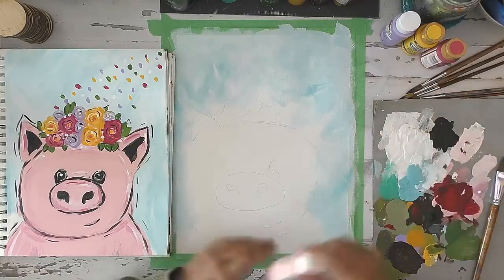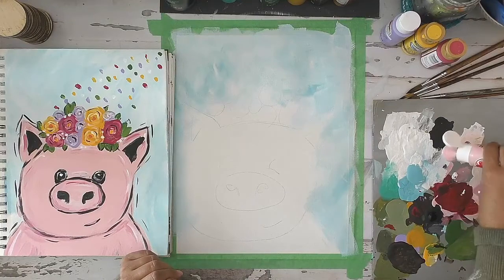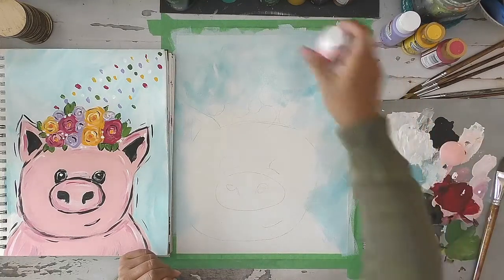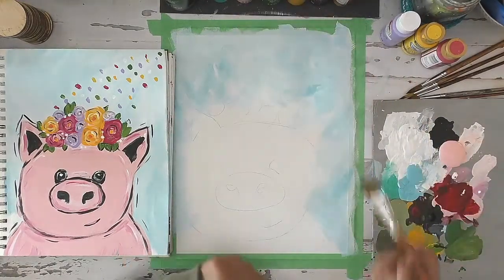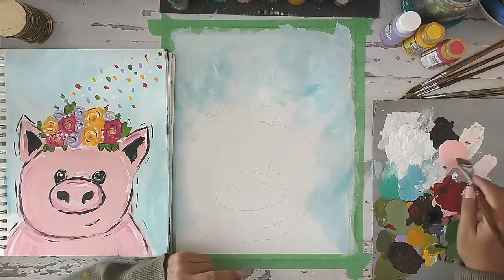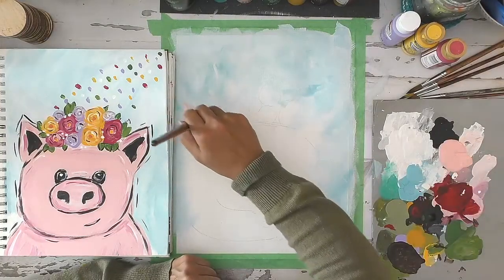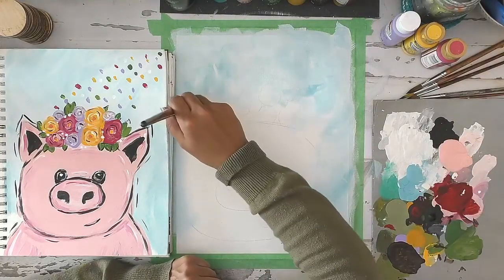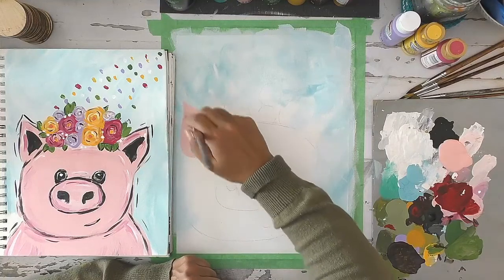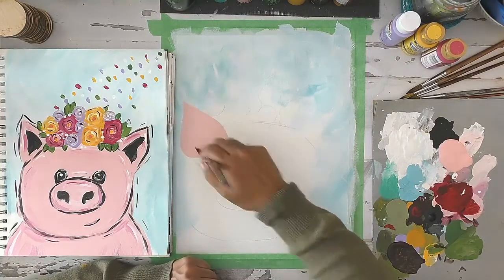All right, so let's get our first coat down on our little pig here. I'm gonna get some of this pink. I'm using that cameo pink for the base coat, and I'm gonna continue to use my large flat. It's a big surface. It's gonna help me cover the area fairly quickly. We'll just start up here in the ears. And so this first coat isn't going to really show much. It's not going to look all that great.